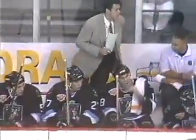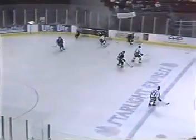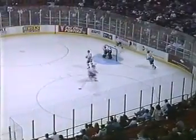Get it up behind that glass and get it out. John Paris Jr. instructing his team, and the Knights able to clear it out. You saw Scott Gordon, the assistant coach. Stan referred to him. That's his position this year with the Knights.